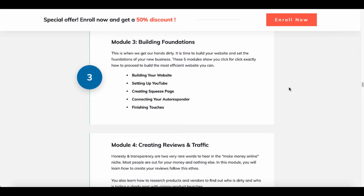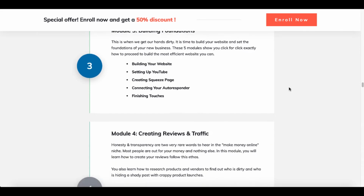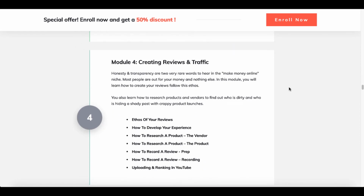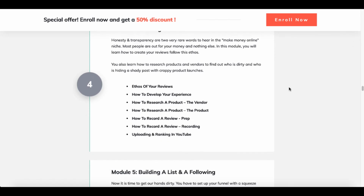Now, you may already know all of this stuff, but it goes back to what I said earlier in the review. This is not just about you knowing it. This is about you actually being able to take action with the information you know. So when you go through these modules, for example, Module 3, you'll actually walk through and build out those foundations. This information will be drip fed to you, so you can walk through each one to make sure you're completing it. Going through Module 4, creating reviews and getting traffic.